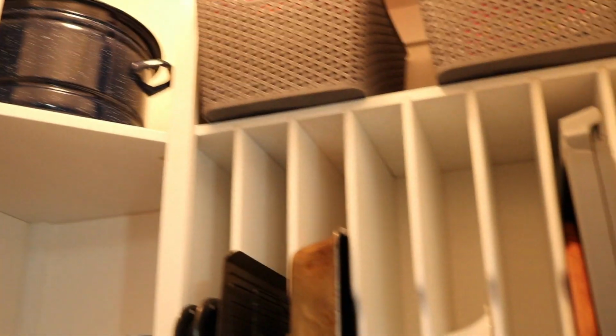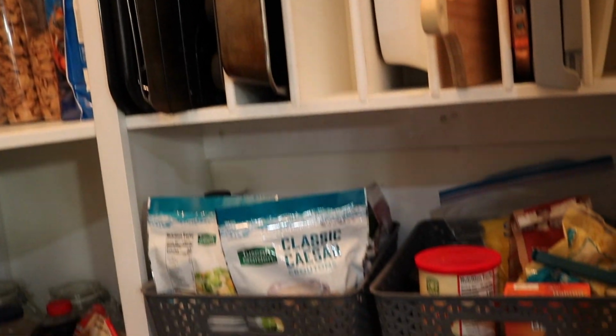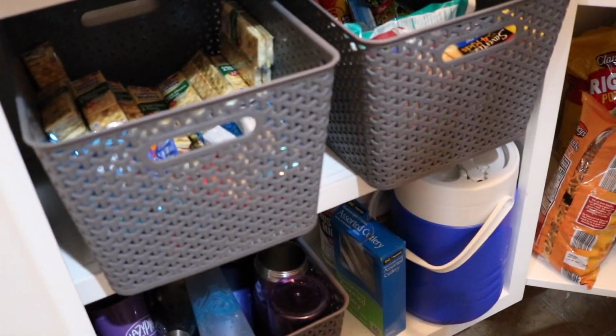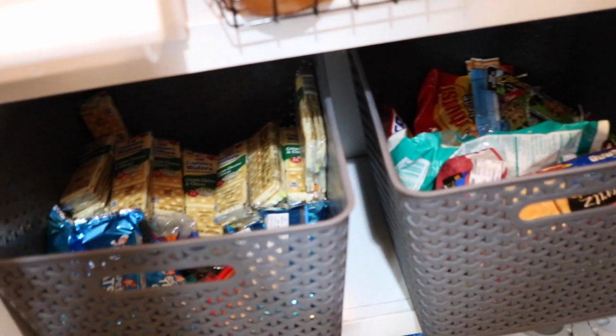So, I absolutely love the way this organization system worked out, because anytime that something spills, I can immediately take out the whole bin and wash it without issues. So I also have them in my hall closet. Let me show you. Okay, let's focus. There you go.